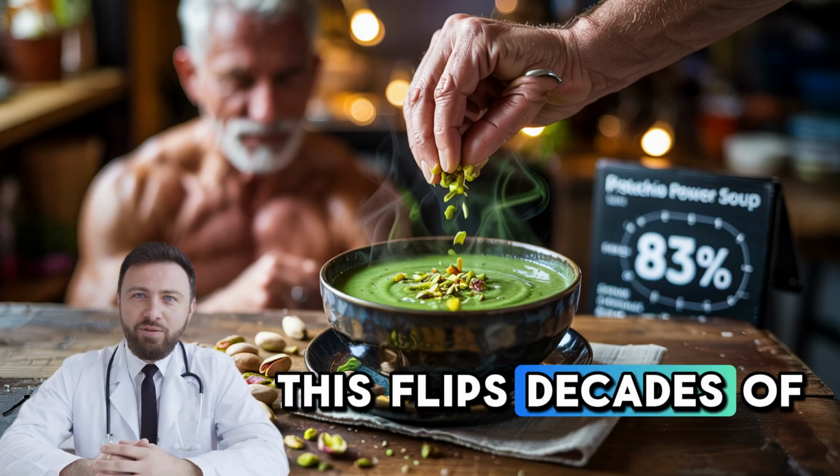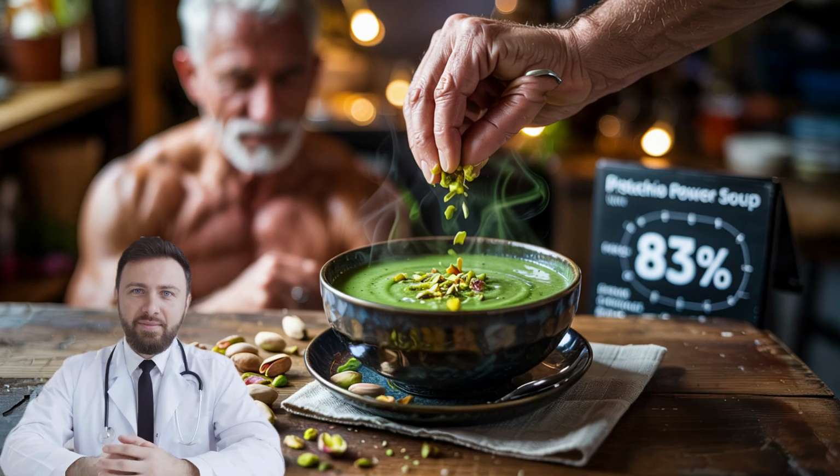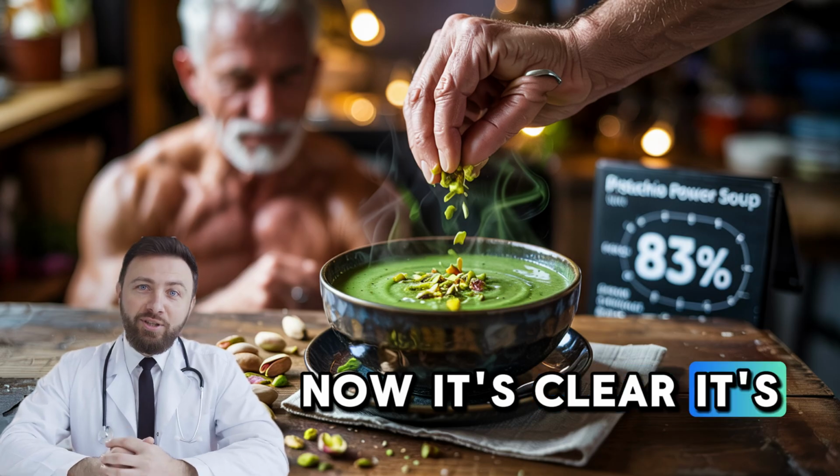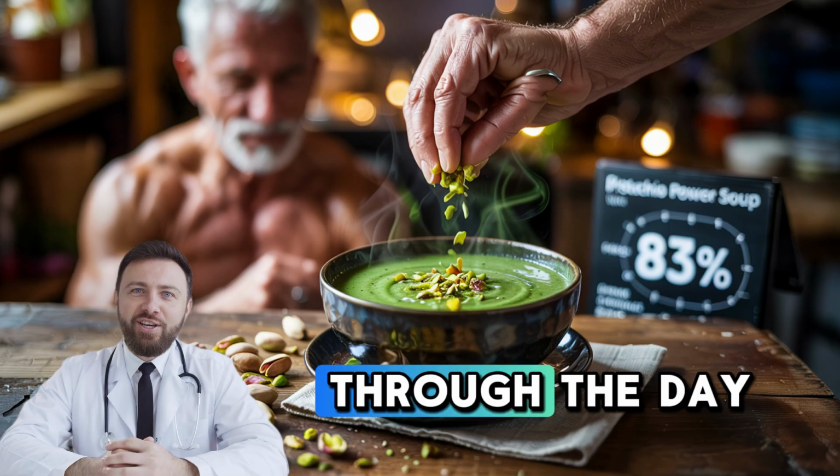This flips decades of advice that said eggs and meat were always better for muscles. Now, it's clear, it's not the source that counts most, but getting plenty and spreading it out through the day.